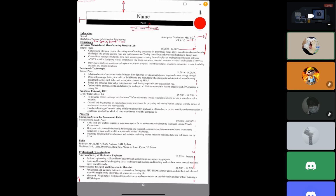And they designed critical components like drum size, drum material, and to ensure a critical cooling rate of 400 degrees Celsius per second. Melt spinning process. Does anybody know what a melt spinning process is? I'm guessing they heat it up while it's spinning. Yeah, I'm guessing they heat this metal up while it's spinning in a drum.